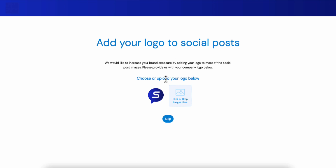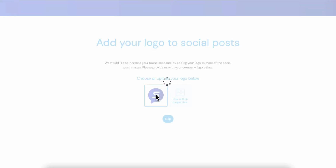Since we found a logo on the page, we just displayed it. So we're going to let them just click here and select the photo or the logos that we found on the page. If they don't like this, they can click here or drag an image there. So if they have a different logo they want to use, we allow them to do that as well. Or if they just want to skip it completely and not use any watermarks, they can do that too. So I'm going to click this and just select my logo.